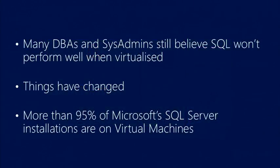How many people here are already running SQL Server on a virtualized machine? How many people here are running SQL Server 2012 on a virtualized machine? Why are you here? You know the answers already.